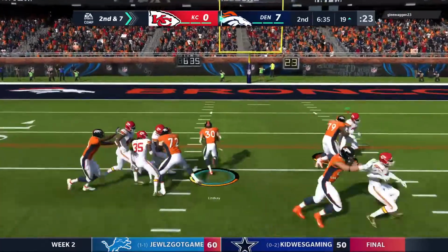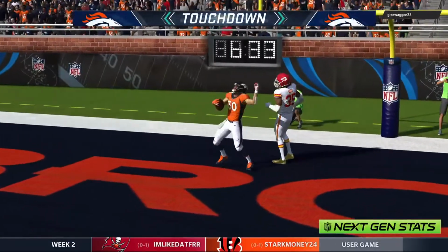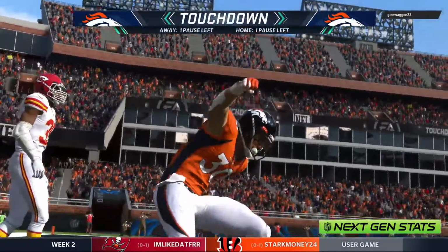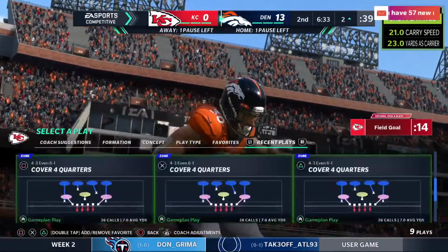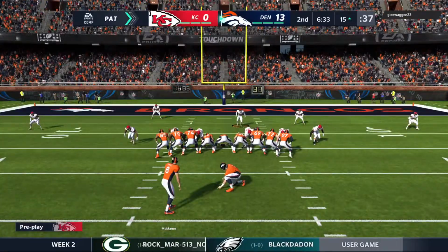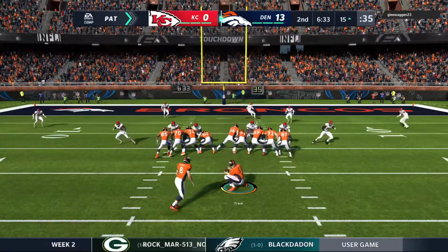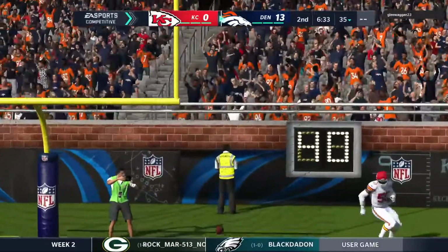On second down now, it's Lindsey. And he'll take it into the end zone for a Denver score. Scampering home from 19 yards out. And the Broncos will add on to their lead. Well, I tell you what, when you get a running back who can move like that in the open field, that's something to take advantage of, and they certainly did there.